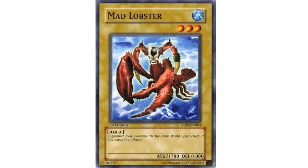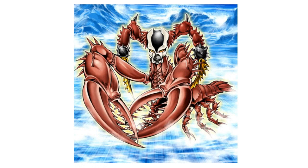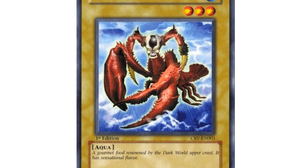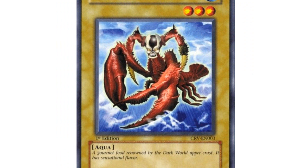Anyways, here's Mad Lobster. I'm going to go ahead and zoom in on it so you guys can see it. Apparently this card was too spooky, so they actually had to swap it over. Here's what it looks like in the OCG zoomed in, and you can see the difference in the TCG. Apparently they changed its mouth. It still looks pretty much the same to me. It's just funny that they're like, wow, this card is too scary, guys. We gotta tone it down for them kids. Zoom out a little basically in the artwork, and also they changed the mouth area.